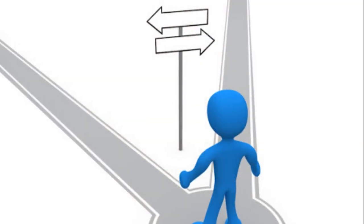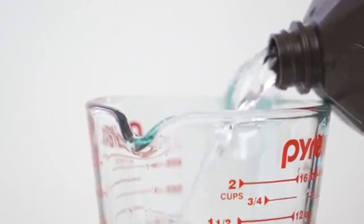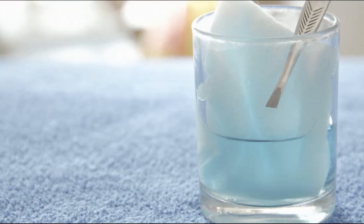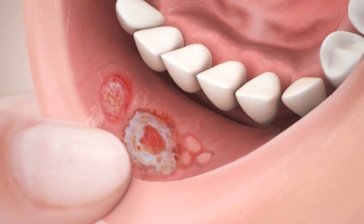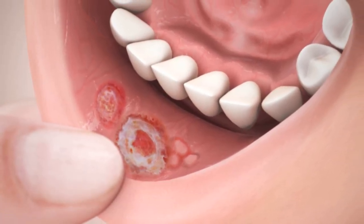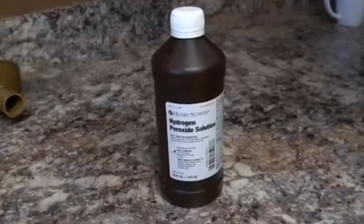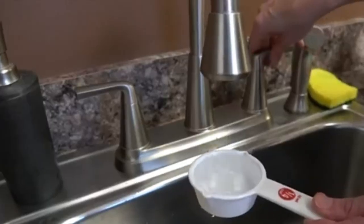Now there are two ways of treating your canker sores using hydrogen peroxide. First is to dilute the 3% solution of hydrogen peroxide with equal parts of water. Dip a cotton ball or a cotton swab into the mixture, then directly apply to your canker sore a few times daily. The second one is also diluting 3% hydrogen peroxide in equal amounts of water, but this time swishing it in your mouth for about a minute, then spitting the mixture out.